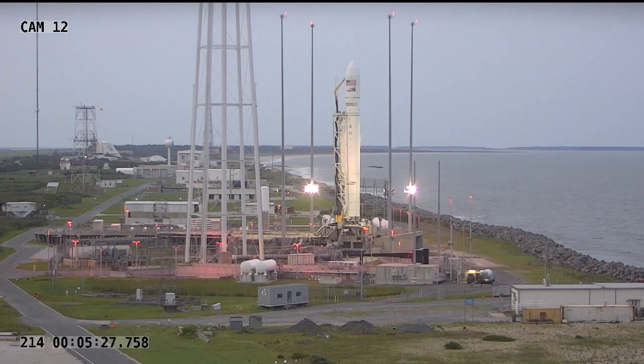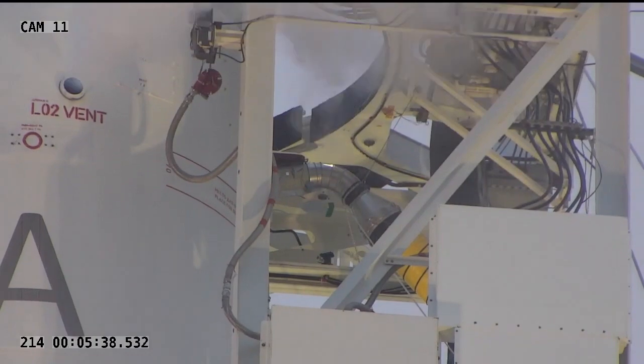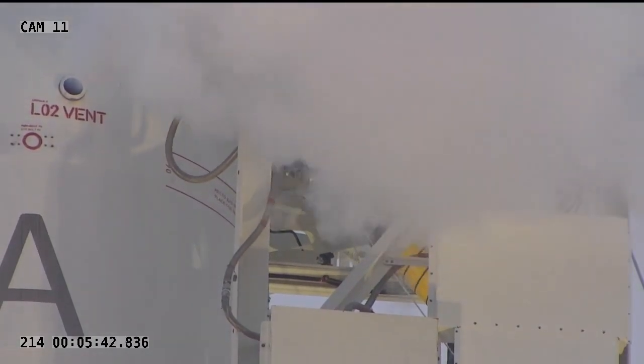You're looking at the Antares rocket. On top of that is the Cygnus vehicle, CRS-19, delivering 8,200 pounds of cargo. Fueling is wrapping up here. By the time we get to T0, it will be completely filled. You can see the LOX venting happening on the side of the vehicle right now.